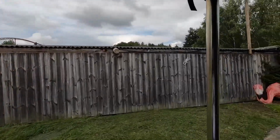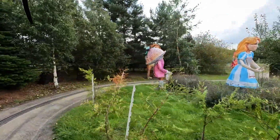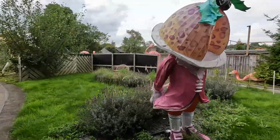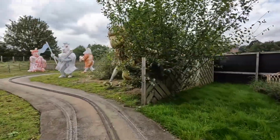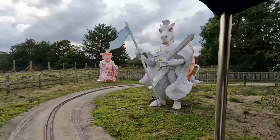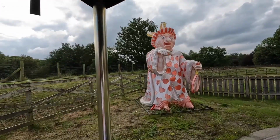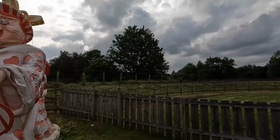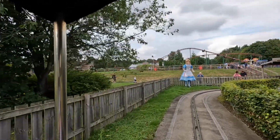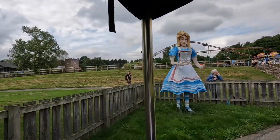Not looking in the best of shapes. Yeah, it wouldn't surprise me if we saw this ride removed very soon. Good to see the audio still playing though. What is that? Oh wow. It's certainly something, this ride. I mean, what? Look at that. Wow. Wow. And then to finish the ride, we get a nice look at Zombie Alice again. It's a nice smooth ride, this. But yeah, I find it a little bit creepy.